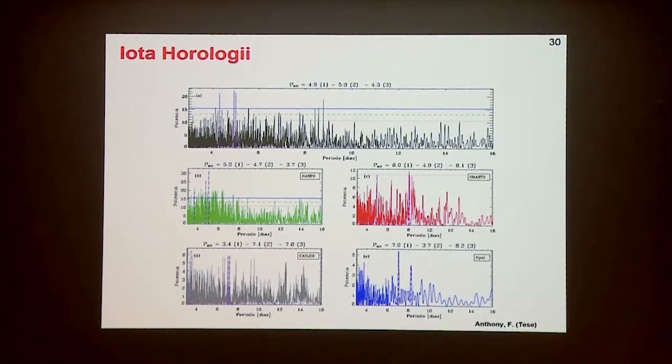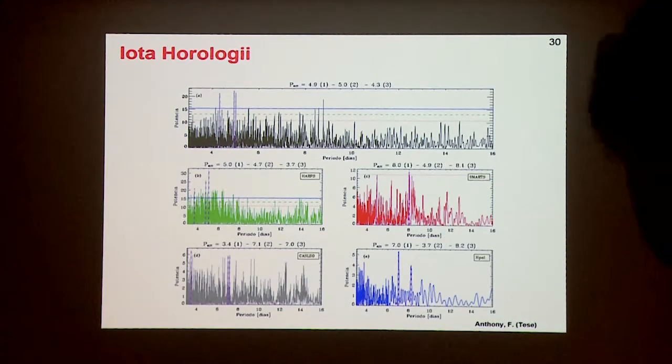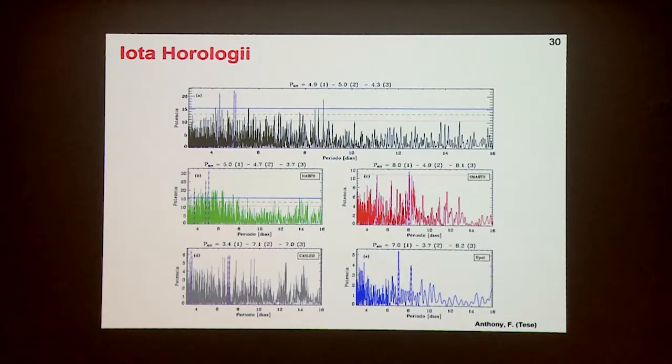Here again, this is the kind of panel we use to determine planets and the rotational period of the star. It's really hard to say which of these peaks are from rotation or from activity. I stress again that if we use different instruments, sometimes we get different results. That is another complication coming from resolution, exposure time, quality, all this stuff.